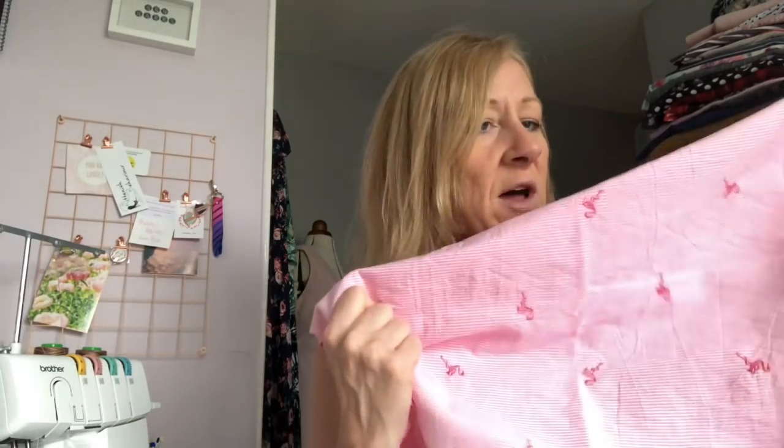I think I've got 2.5 meters of this, so that's going to have to go in the wash right now, because I want to be making something pretty soon with that. But if you've got any ideas of what you think I should make out of this, then please let me know. And then the other one that I got is this.